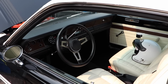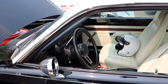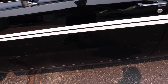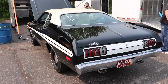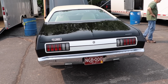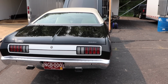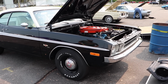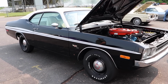Now in 1972, a 3.23 rear gear ratio was stock. They had a 3.55 optional. This one is running a 4.10 gear. This car weighs in at just over 3,200 pounds, and in 1972, the base model Demon was priced at $2,300. If you wanted the 340 coupe, $2,700. And that was a screaming deal. Adjusting for inflation, that would be about $17,000 today.